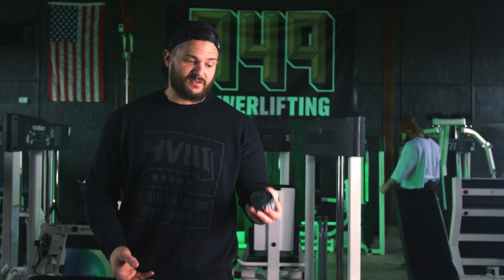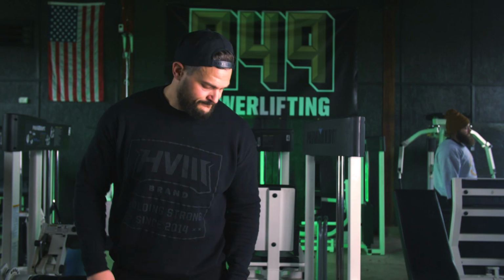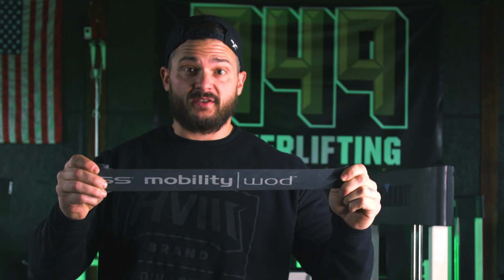So VOODOO floss is what I always did and what I found to be the best way to go about it, especially because this fits in my bag. I don't need extra parts. I don't have to blow a thing up with air. So VOODOO floss is what I'm going with. With VOODOO floss, the best way to go about it is, so this is no stretch, just as it sits. This is about 100%, pretty good effort. So we want to stay about 50% stretch.